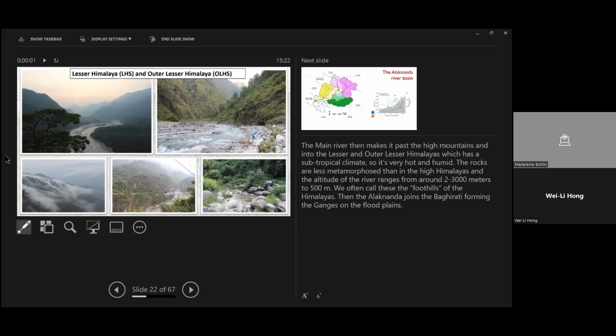Then we go more south and we get to the Lesser Himalayas and the Outer Lesser Himalayas. And here it's a completely different climate again. Now you see it's very dense vegetation, it's more subtropical, it's incredibly hot and humid. And there's a huge variation in relief here as well. When you're up in the northern parts of the Lesser Himalayas, we still have very steep flanks, lots of landslides, and we're still up at about 2,000 or 3,000 meters altitude. But then towards the south, here in the Outer Lesser Himalayas, it's more flat. Well, I wouldn't say flat, we're still in the Himalayas, but we call it the foothills, so it's more hilly, not super mountain peaks.